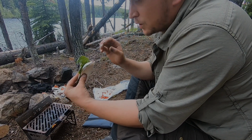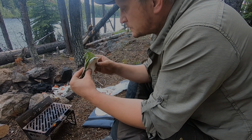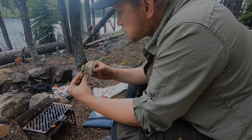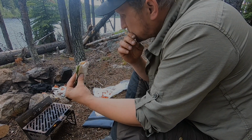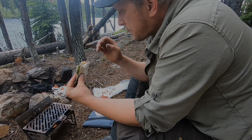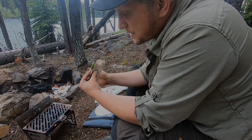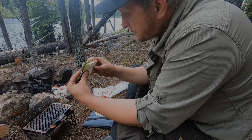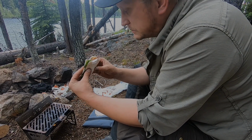It was worth its weight in gold packing it in here, because it wasn't light. These Ötzi grills, man, they give such a good flavor. They're so easy to cook on. And recipes like this, I would never have thought of without the Ötzi grill.